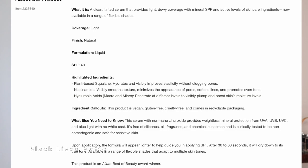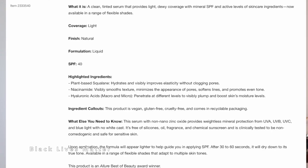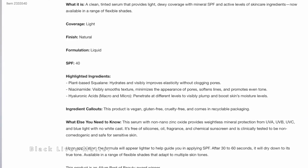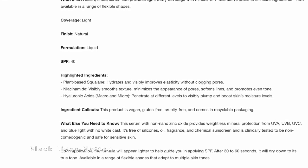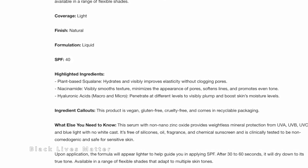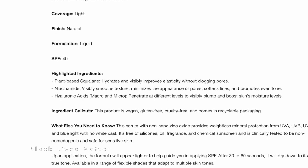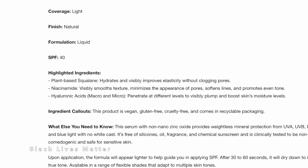And this foundation does retail for $48. It is a clean, light coverage, tinted mineral SPF 40 serum that boosts the skincare benefits. It does have a lot of skincare in it. It has hyaluronic acid, plant-based squalene, niacinamide. So all those are good for the skin. And let's see what the claims of it are. They really don't have any claims listed here.